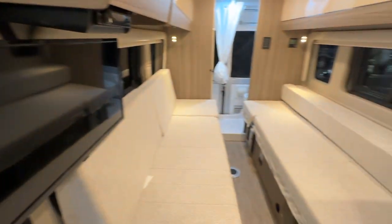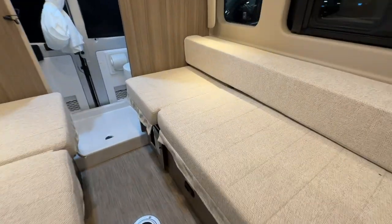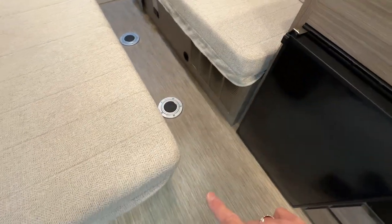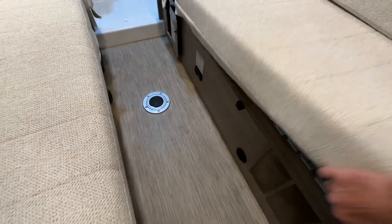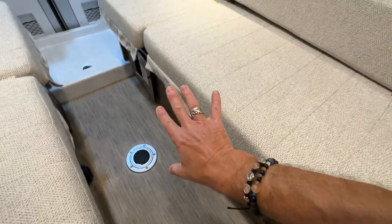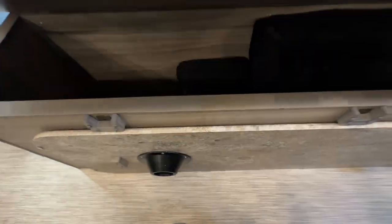Let's look at the bed situation because this is a little different. On this side, again, the shorter size person here, this is a few inches longer here. On this side, there is no storage because this is where your components are, water tanks, etc. On this side, though, there is a fair amount of storage. Let me lift this up for you. Whoa. I would say the other Travato has a bit more storage.